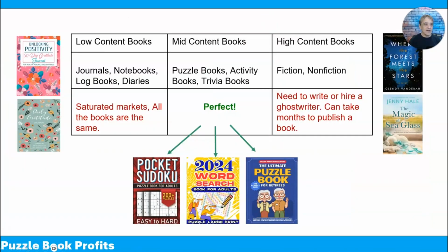Okay, what's next? All right, so I want to explain here. You might have heard some terms in the past, low content books. What are these things? I've got this broken down to a column here of low content, mid content, and high content. Now, high content to me is just simply books you read. There's a lot of content in them. They're full of words and chapters and stuff you've got to read, and it could take you hours and days to read one. Regular books, in other words, high content.